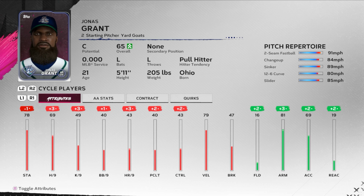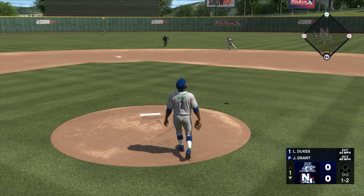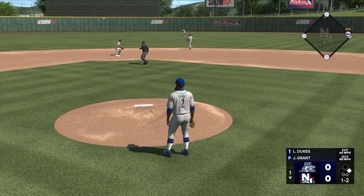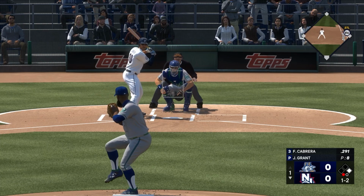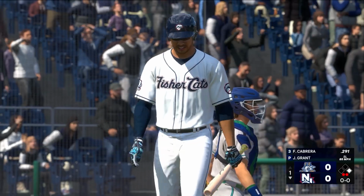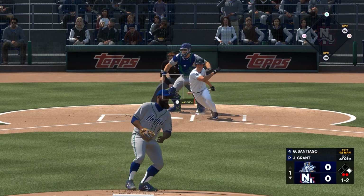And first up, we have Jonas Grant. He is a left-handed pitcher, a starter, but most likely going to be a reliever for us, and I'll get into that in just a few moments. He is our number 13th prospect as of when I saw him here in early September, a 5th round pick in 2028.